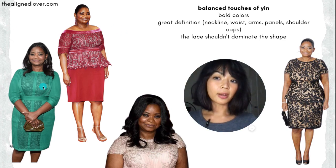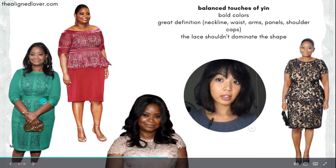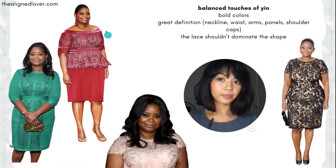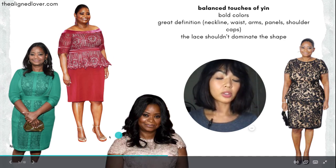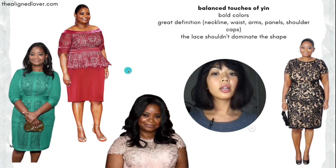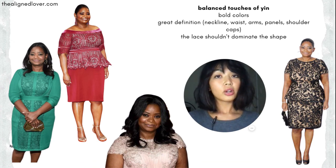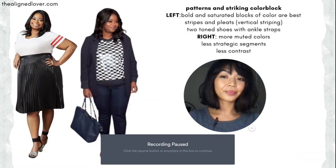We're seeing this fun paneling of lace here, great cuffing here, this nice little waist trim, and then the trim along the neckline. And here we have this gorgeous lace, kind of shoulder cap sleeve situation, which again just brings out these well-defined curved shapes.